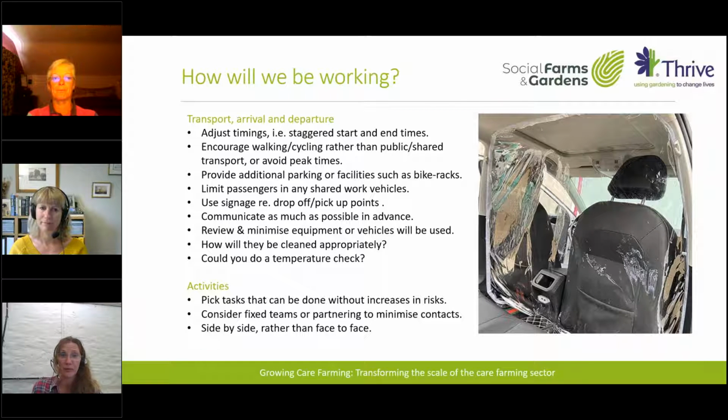Think about how people are going to be getting there. So obviously try and encourage people to not use public transport. Can they use a bike? Have you got somewhere to put that bike? Have you got enough parking spaces, or could you open a field so that people aren't parking right next to each other?